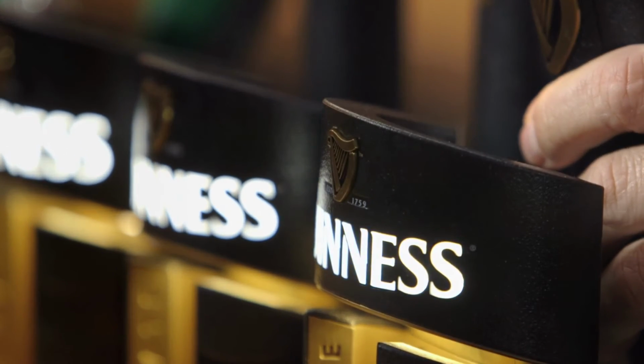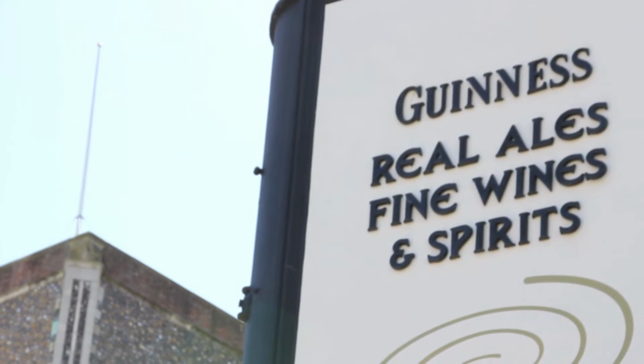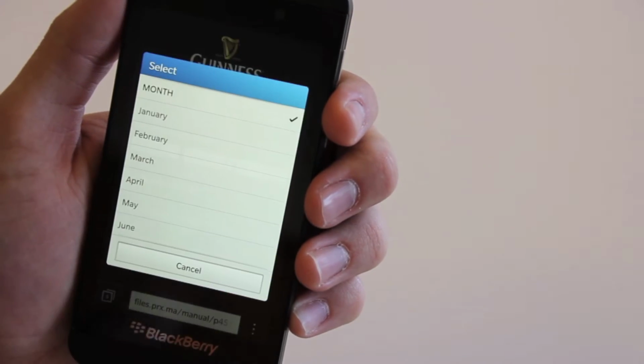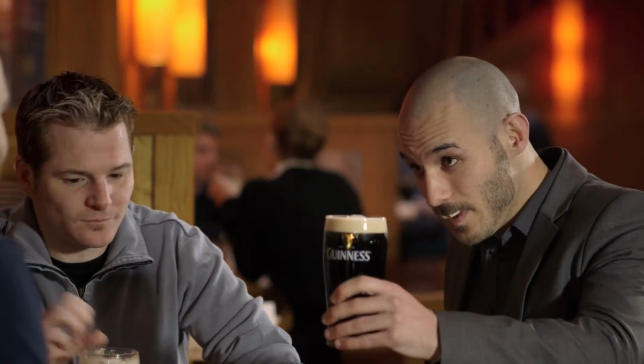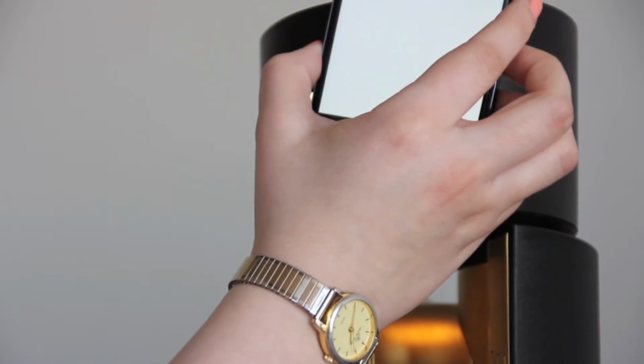As an introduction to NFC, Guinness will be running an 8-week complimentary pint campaign, only with Stonegate's great traditional pubs. Customers can enter once per day and on every visit over the course of the campaign. And there is no limit on the number of times they can win, so expect a lot of repeat visits. To enter, all they need to do is tap the harp.